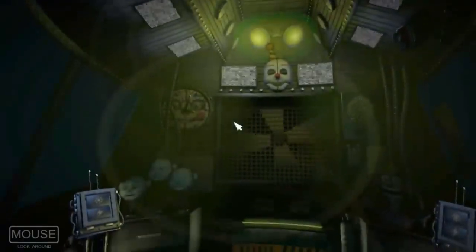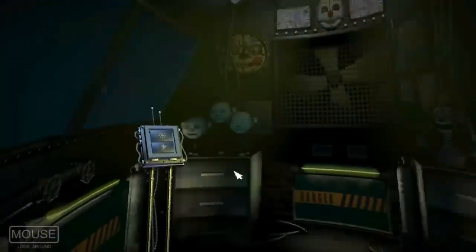Motion trigger. Circus gallery vent. Funtime Auditorium maintenance vent opened. Unlike Ballora, Funtime Foxy is motion activated. For this reason, it's important to keep the room dark, as to not accidentally activate her.